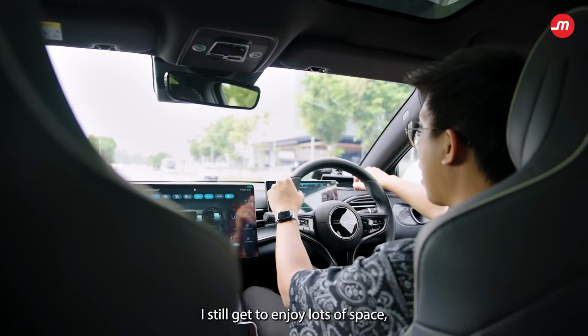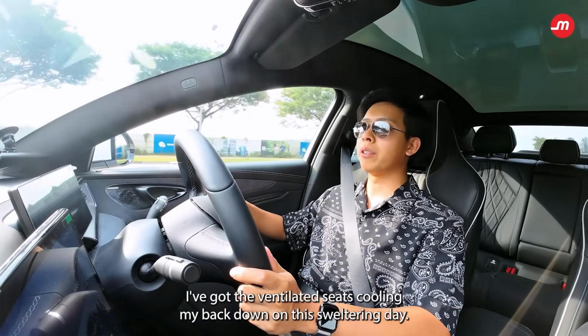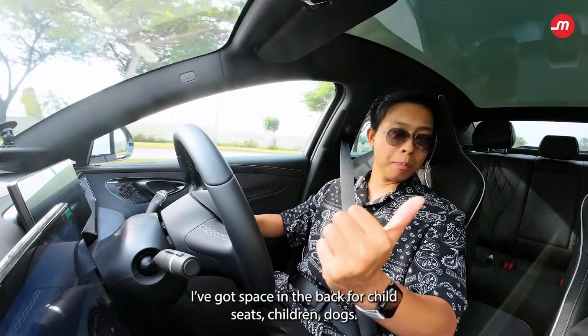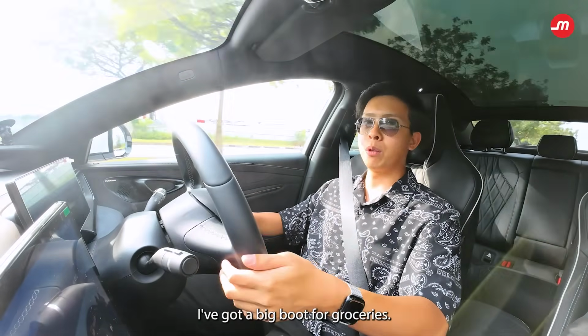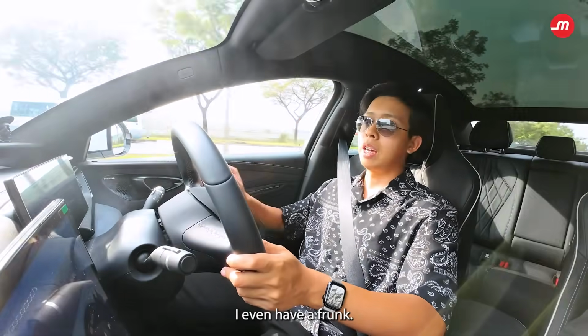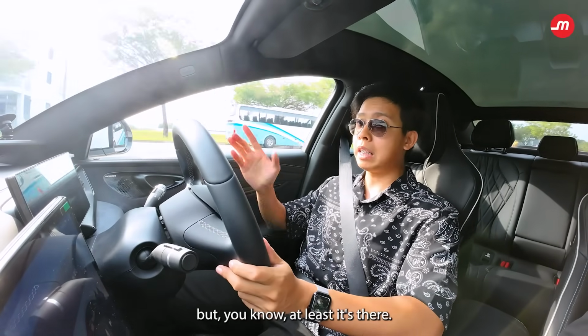I still get to enjoy lots of space, premium features. I've got the ventilated seats cooling my back down on this sweltering day. I got space in the back for child seats, children, dogs. I've got a big boot for groceries. I even have a frunk. Now, it's not a big frunk, it's more of a compartment, but at least it's there.